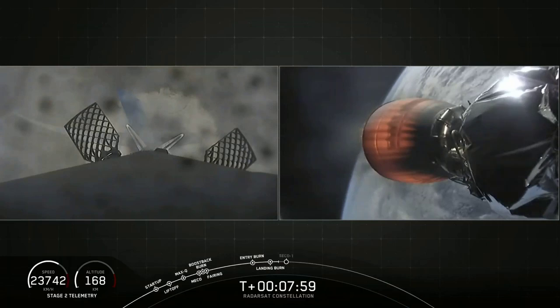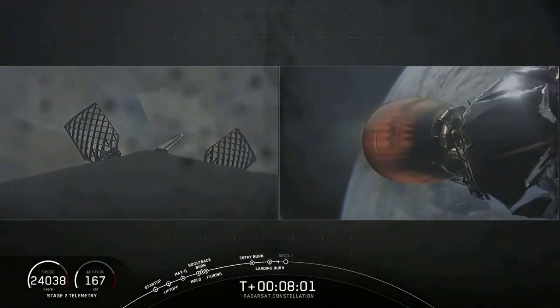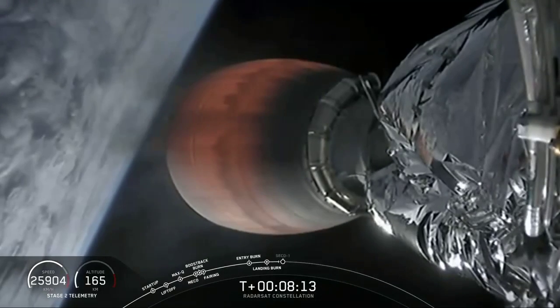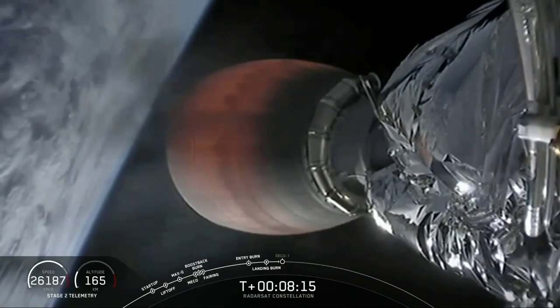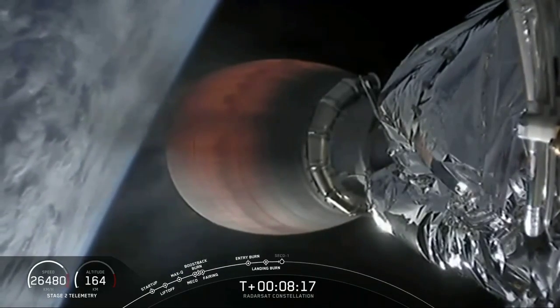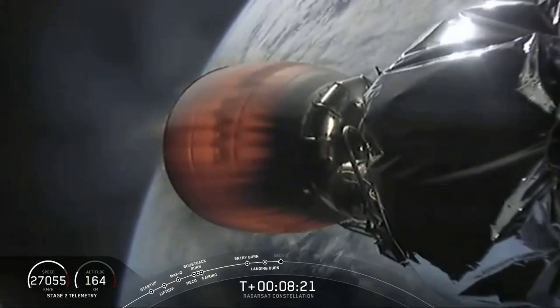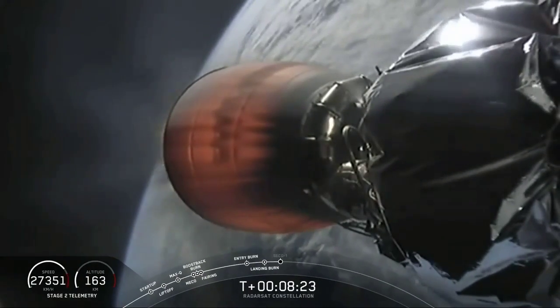Okay, there you can see. Yeah, that's right. There you can see again through the fog, but at least a little bit more clearly this time, Falcon 9 has landed at landing zone 1 back at Vandenberg Air Force Base. So with that good news, we turn back to second stage, our primary mission, as it continues to carry the three RADARSAT Constellation satellites to sun-synchronous orbit.